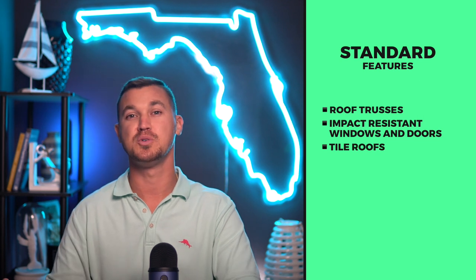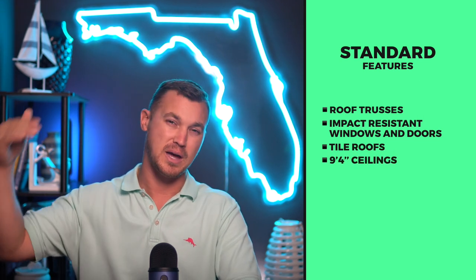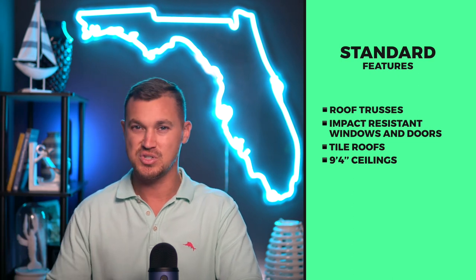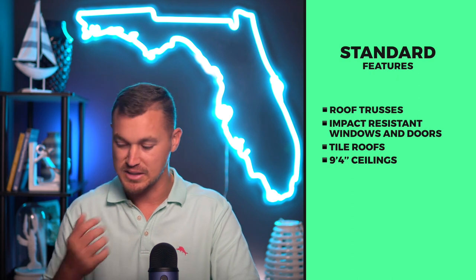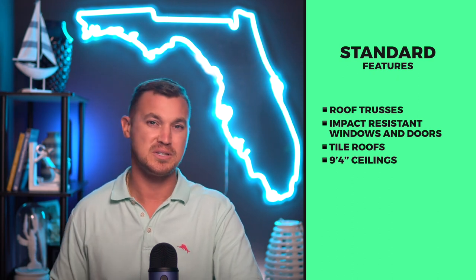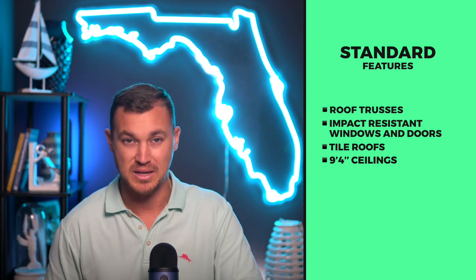Tile roofs are also going to be standard with 9-foot 4-inch ceilings, so a little bit higher ceiling height than you might be used to if you're coming from maybe a classical home or a more historic home built back in the early 1920s, 30s, 40s. New construction is really whenever those vaulted ceilings and higher ceilings started being a standard.